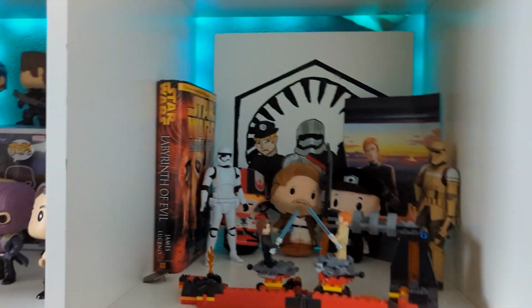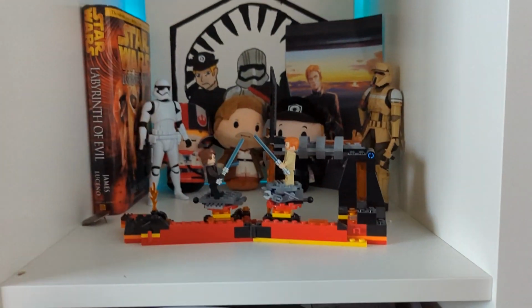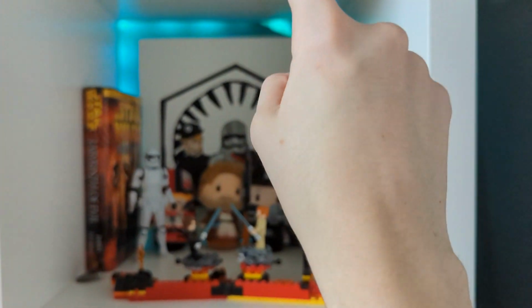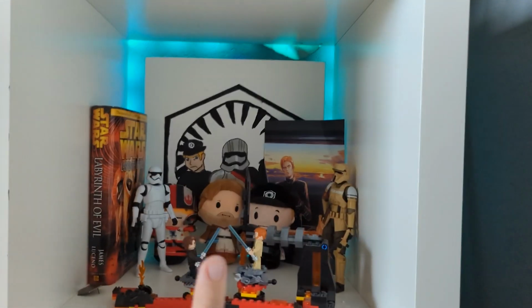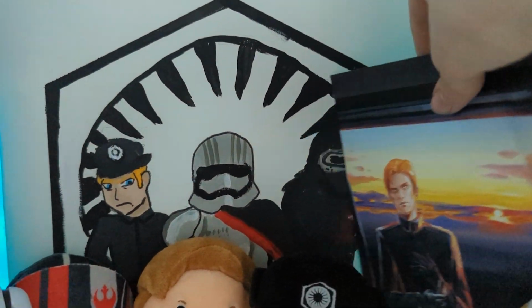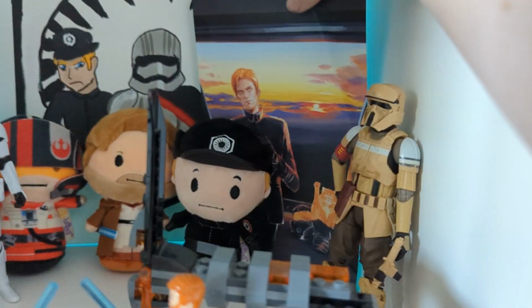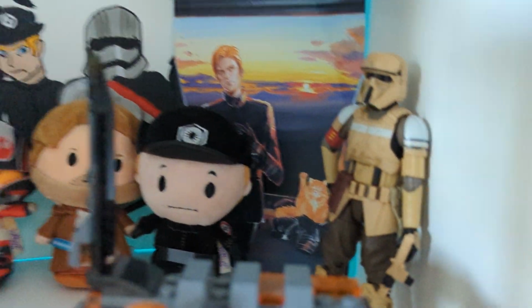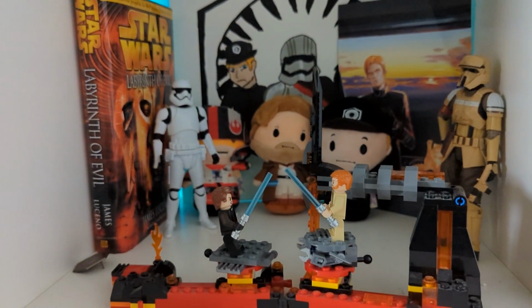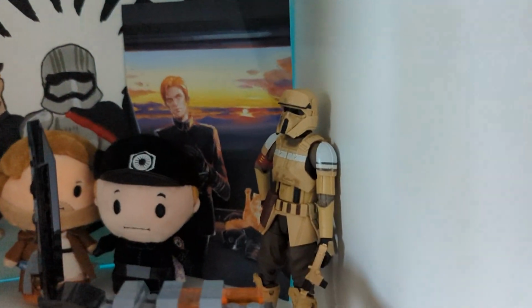This is my prequel, sequel, midquel shelf. It's just all one color and it doesn't fit up there. Up there, we have a painting that I did. I covered Kylo Ren with Hux because Hux is better. This has Millicent. I also got that at an anime convention. Hux, Obi-Wan, Poe, Stormtrooper, Labyrinth of Evil. Also haven't read that. The Duel on Mustafar, Shoretrooper.